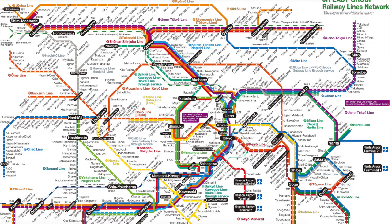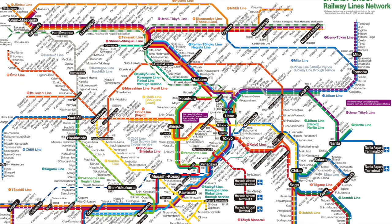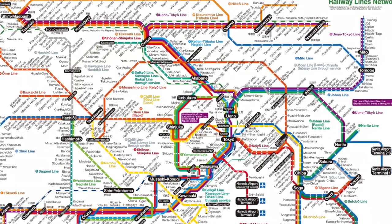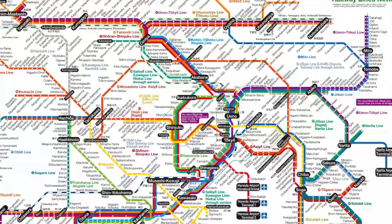Number 13, learn your local train map. The railway system maps are quite complicated, but you can simplify things by focusing on your immediate area. During my first visit to Japan, I was on my own for a week and I wanted to challenge myself to take a train somewhere. When I opened this map, my knees buckled.